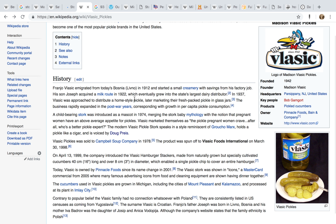Again, Trump 45. But I want you to see here, they say, merging the stork baby mythology and the notion that pregnant women have an above average appetite for pickles, Vlasic marketed themselves as the pickle pregnant women crave. After all, who's a better pickle expert? And so kind of a filthy double entendre that they have there. And again, this idea of sex magic always making its way into the discussion. Pickles obviously very phallic, and again, said to be held like a cigar. The infamous line with Freud, is a cigar ever just a cigar? Yes, I know he's connected to the elites as well. But so, in any case, I thought that was interesting to mention there.